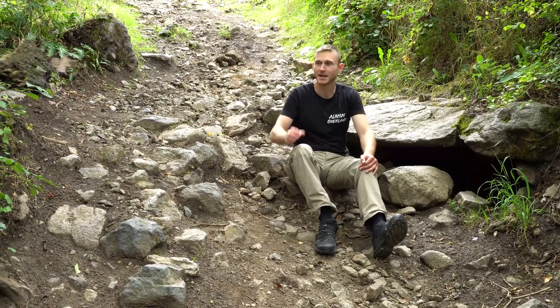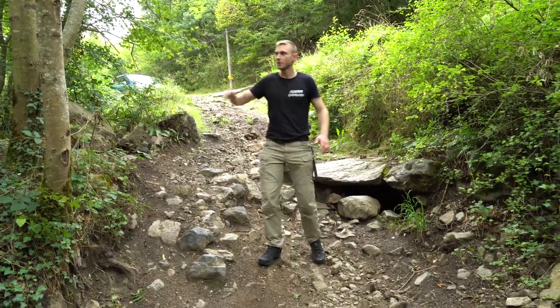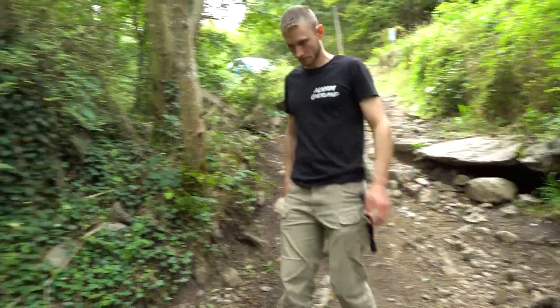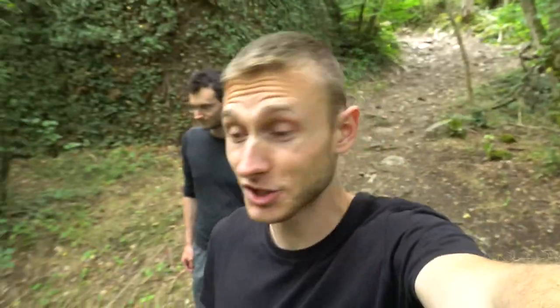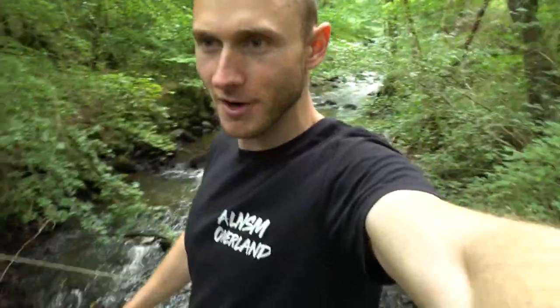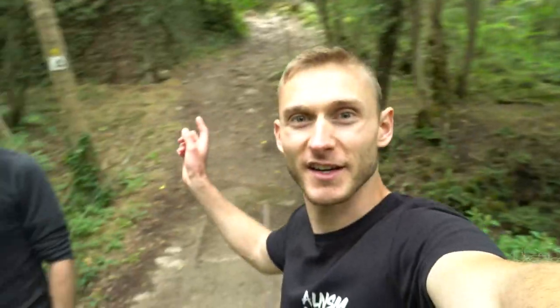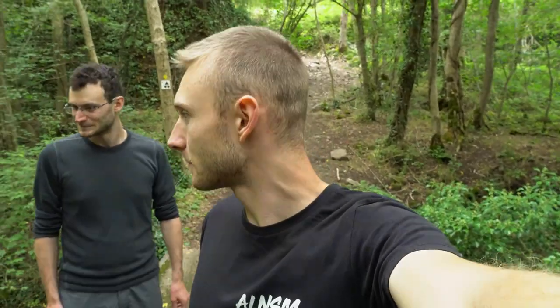So sadly, we're gonna reverse and get back to the car. And that's a shame because we had a nice tricky bridge to cross here. It would have been awesome, but the exit is just right here and it's too sketchy for me all alone here. And we also have tomorrow to explore, so if I break something here, it's done.